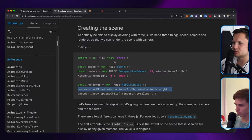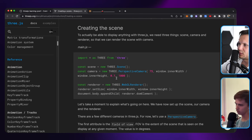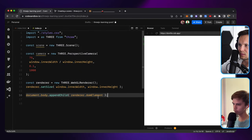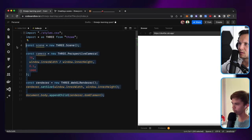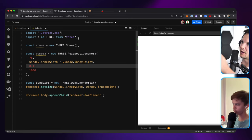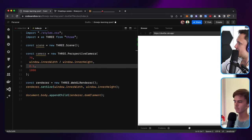And then I think there's one more thing, which is that this render comes with the canvas, where if you want to be able to see it, you have to append it to the DOM, to the HTML. Which is what we're doing right here. That's going to add the renderer, which has a canvas attached to it, and it'll load everything in. We're not going to see anything yet, of course, because we haven't created a geometry like a cube yet. So it's just going to be blank, which is fine. That makes sense.